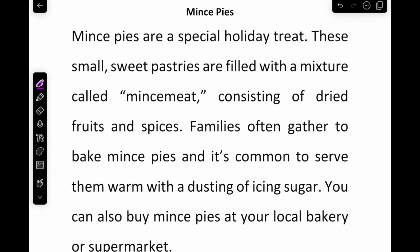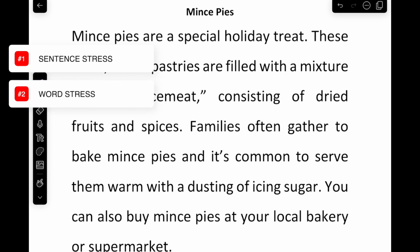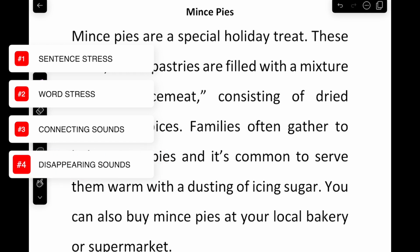This is another shadowing practice video to help you speak more smoothly. To do this, we're going to focus on four aspects of speech. Sentence stress, where we pick out the most important words in a sentence. Word stress, which is important in pronouncing words correctly. Connecting sounds, which is when two words blend together. And also disappearing sounds, which is when sounds disappear.